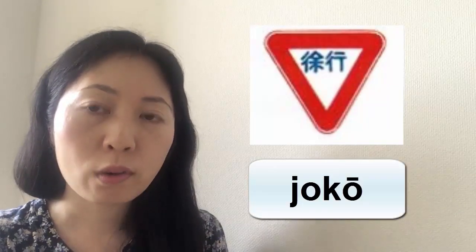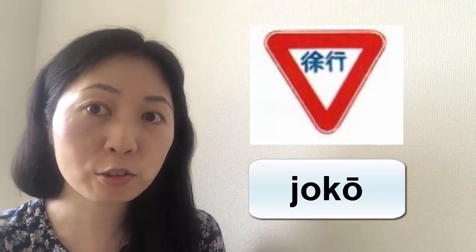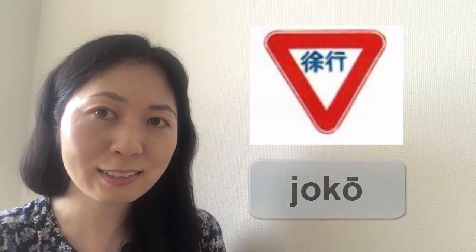Okay? Next one is this. The Japanese inside, the kanji, says Joko. Joko means go slowly. So you must slow down when you see these signs.